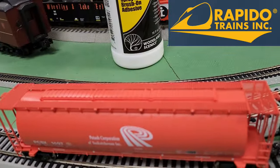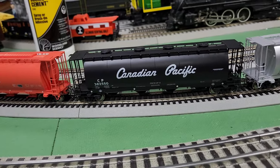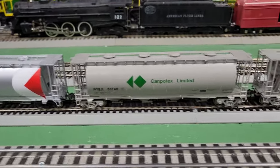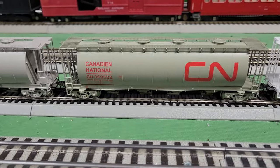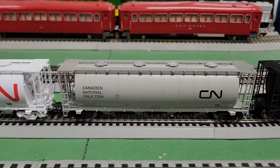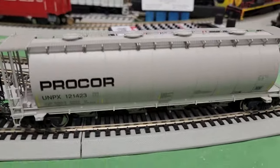It's time to look at some cylindrical hoppers from Rapido, and I think you're really going to like these because the detail and designs of these cars are top-notch. Right here, I have a really nice Potash Corporation one, and then I have two from the Canadian Pacific Railway. Of course, I have the script and the Pac-Man logo. I have here the Canpotex Limited, and then I have Cementos. Then I have three Canadian Nationals, with different versions of the coloring as well as the black logo happening there. I have the TH&B. And finally, we're going to round it out with the ProCore.